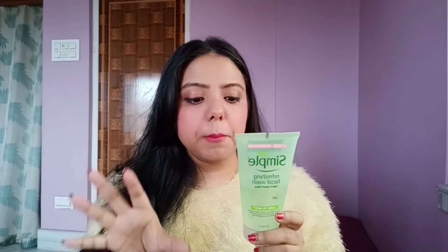It's really good. The consistency is very light and gel like, so it's easier to foam, I think. And also, I don't know if it's about me only or not, but it kind of helps you get rid of a little bit of makeup residue, which is a very big yay. It's a huge tub, again a 150 ml tub. And as the name suggests, it's a simple face wash. Doesn't have a lot of difficult ingredients in it, but it's a really good face wash.